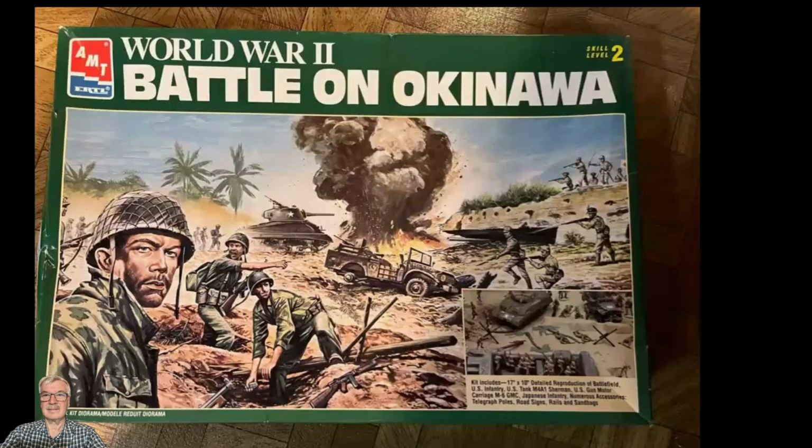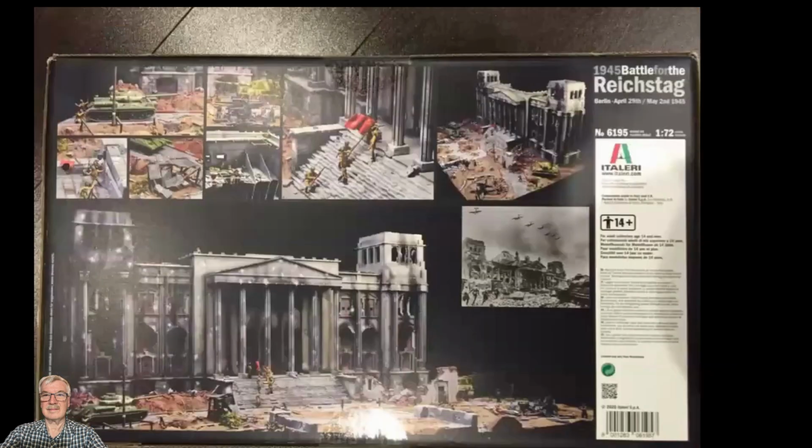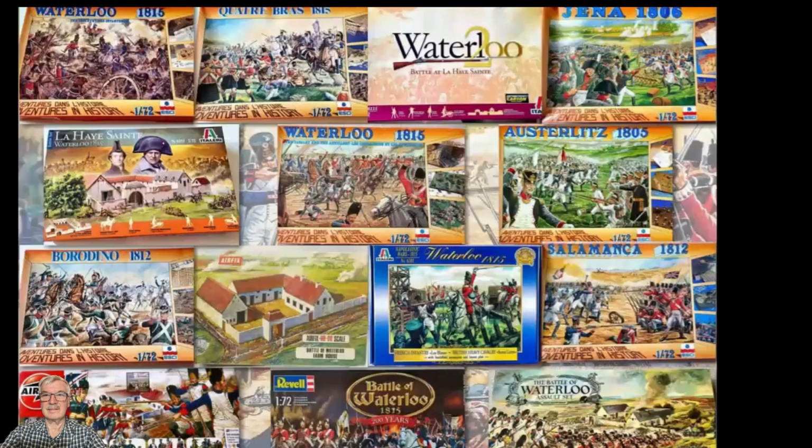Different 1-inch figure play sets, hard plastic. Then you're into the modern Italeri play sets. These are all for 1-inch type figures. And that's it for play sets. And I think I'm going to stop there.